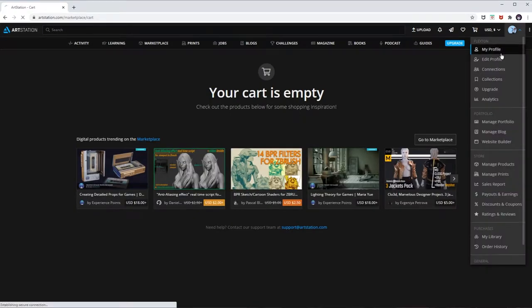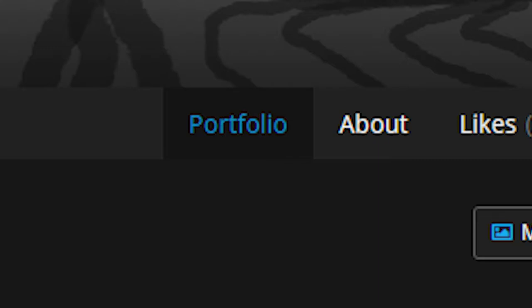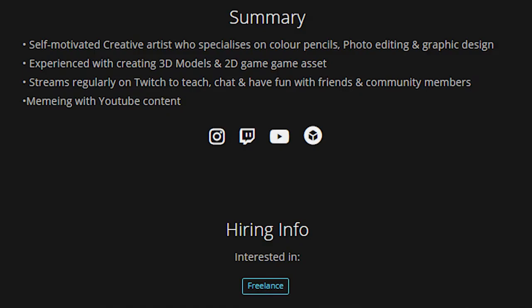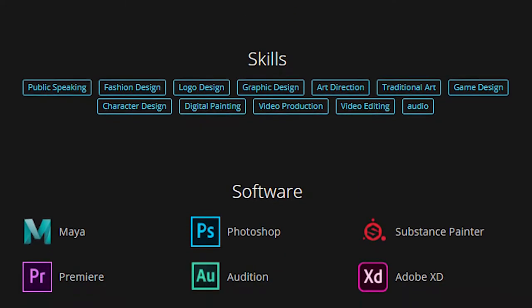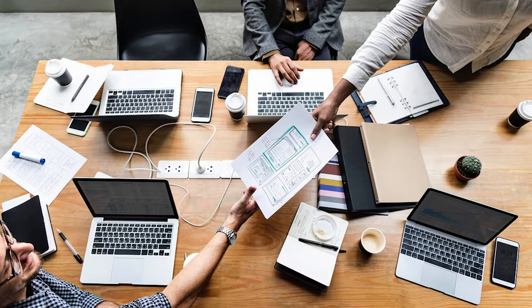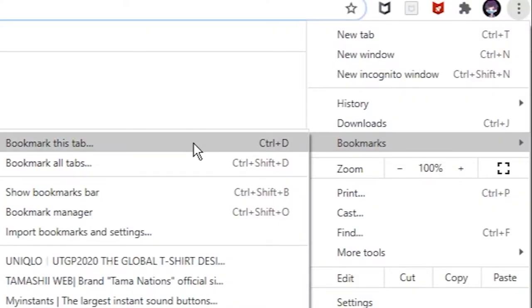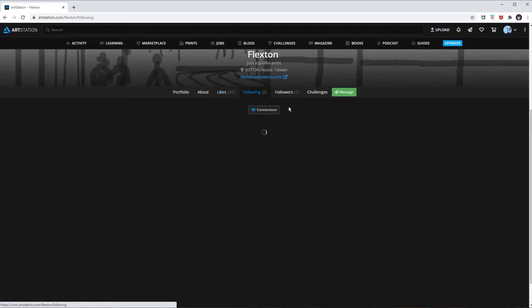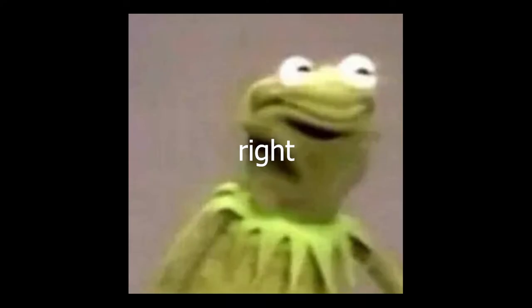Now if we move on to the profile, your profile will have these tabs. Portfolio would be your, you know, portfolio. About tab, we have all of the things that we've just mentioned just now, your summary, other social media platforms, hiring info, skills and softwares, productions and work experiences that you have. Likes shows the posts that you have liked, so if you ever see something that you like, instead of bookmarking, you can actually just like the artwork and you can look back at it next time through this tab. Following and followers, you guys already know what this is, right?